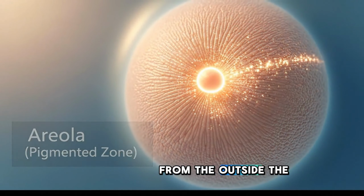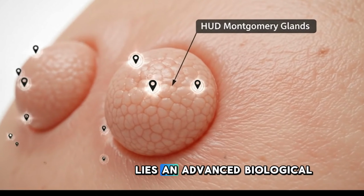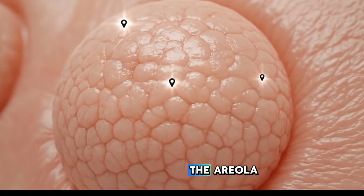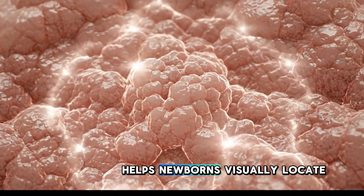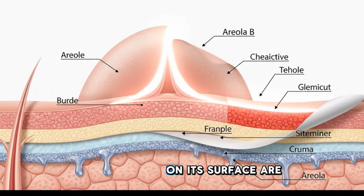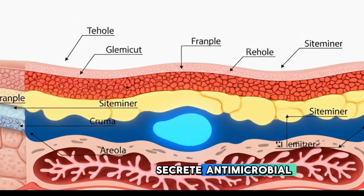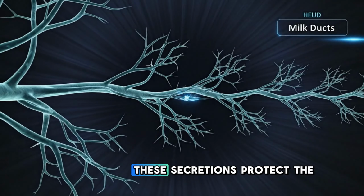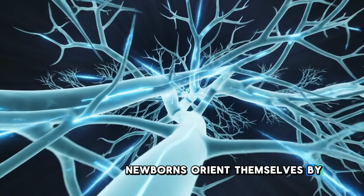From the outside, the nipple-areola complex seems simple, but beneath the surface lies an advanced biological architecture. The areola, the darker colored skin surrounding the nipple, helps newborns visually locate the breast. On its surface are the Montgomery glands, small raised nodules that secrete antimicrobial, moisturizing oils. These secretions protect the delicate skin and may even help newborns orient themselves by scent.